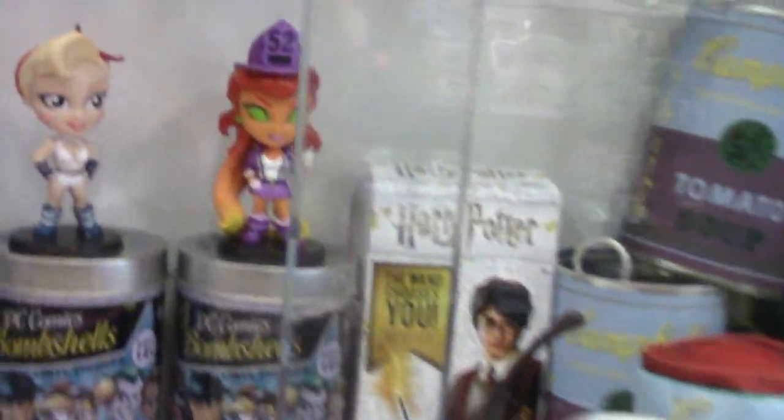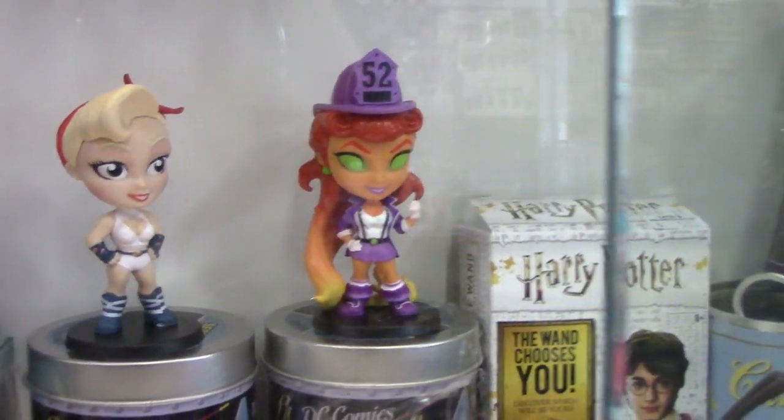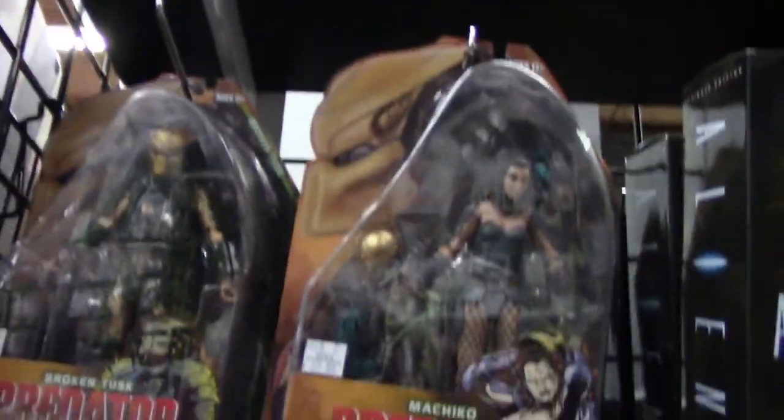So if you saw, let's say, for example, this Starfire right there for the bombshells, and you wanted that Starfire, you could trade the item that you buy out of this particular wave for that figure. Went to their section that has sort of the new stuff. So let's spin around and take a look at that right here, because this one's really cool.